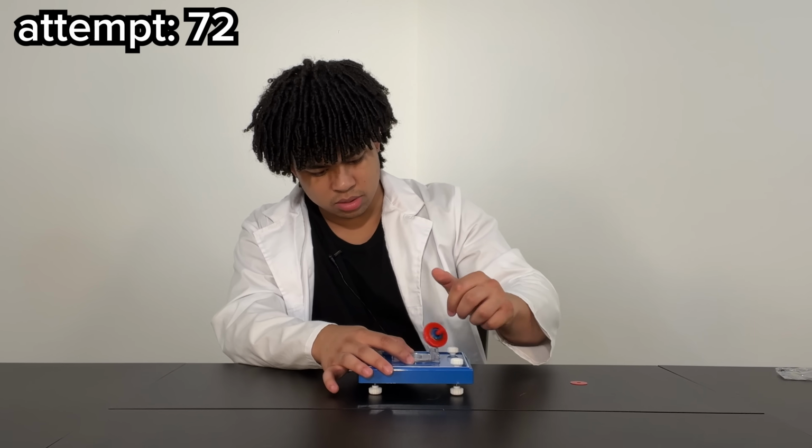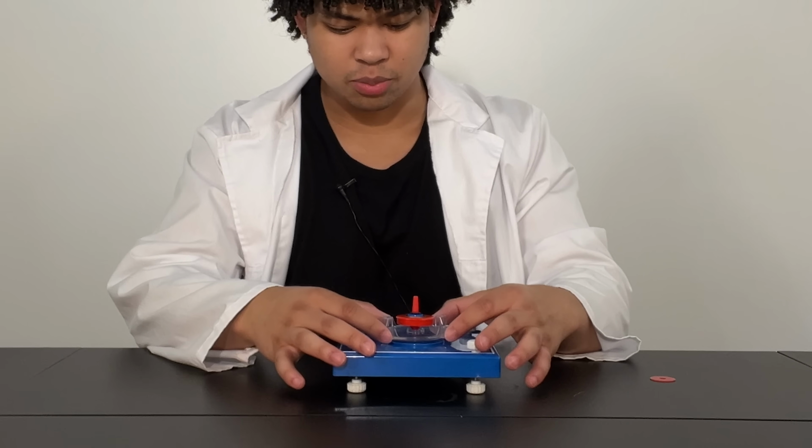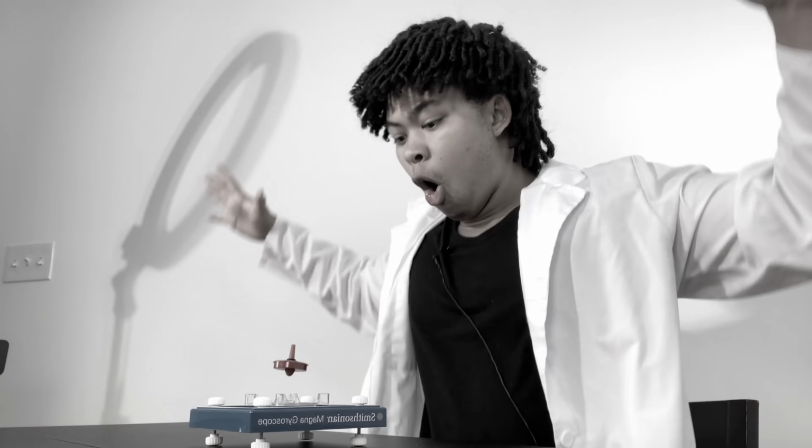Dude. Like, I mean, I don't know what you can do about bad magnets, but, oh my God. I think that was it. I'm gonna leave it at that. We had a lot of good attempts that were close to 3 seconds.